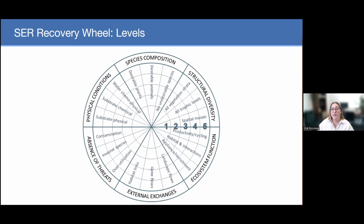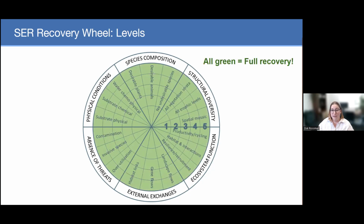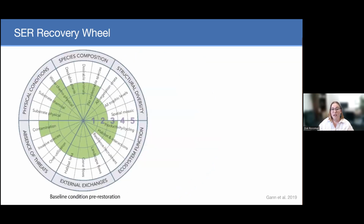Now, since the attributes are measurable, we can use metrics to assign levels, or stars is the terminology that they use, where 1 star represents the most degraded condition of that sub-attribute, and then 5 stars represents full recovery. So how do we use this tool to demonstrate recovery? Well, sites are assessed pre and post restoration, and progress towards recovery is documented on the wheel.